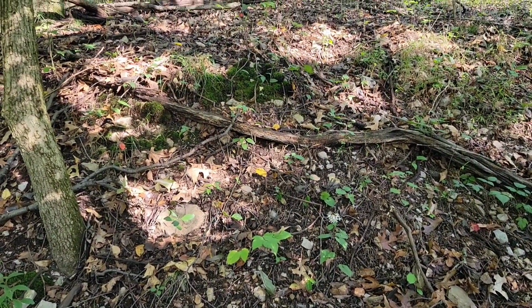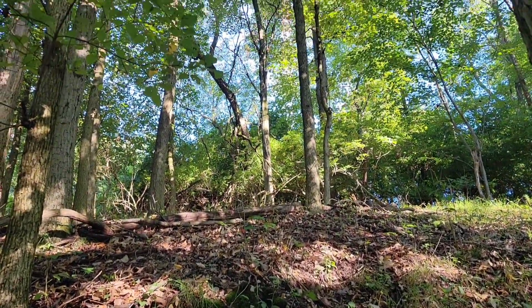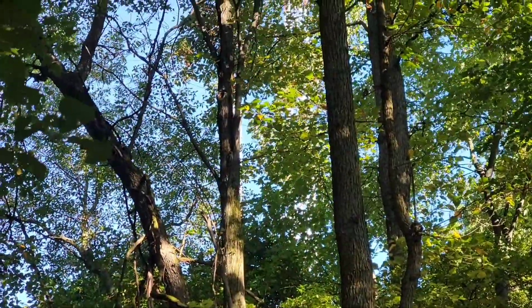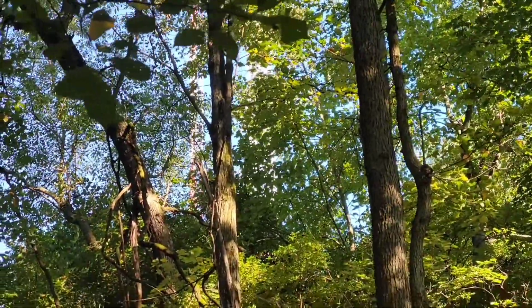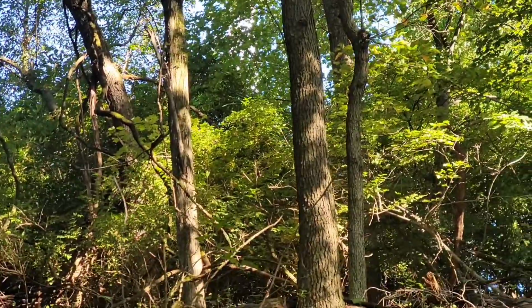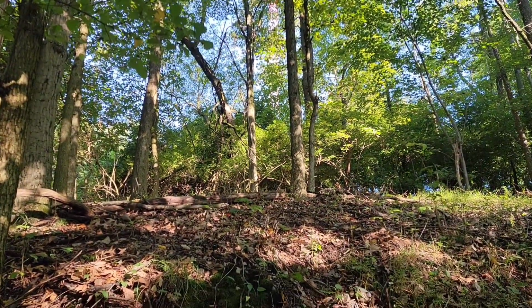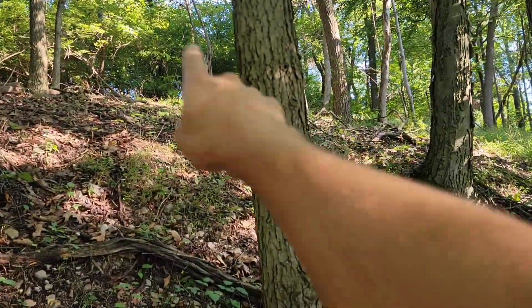Right here, I'm about as close as I will be to the top, the summit of Neversink Mountain. As you can see, there's a radio antenna up there now at the summit. I'm only about 20 feet of elevation probably away from it, but don't believe there's a trail up there. There's a trail out on the other side.